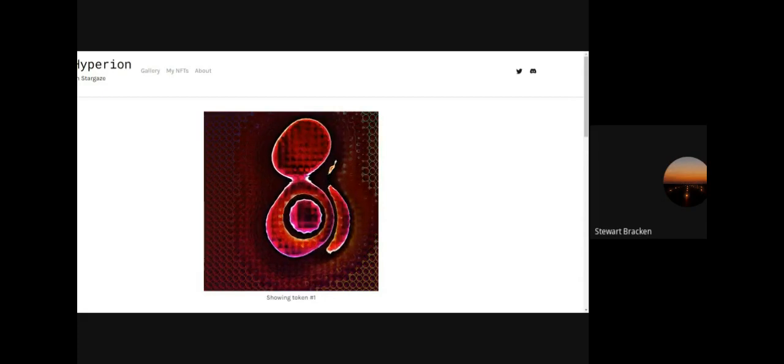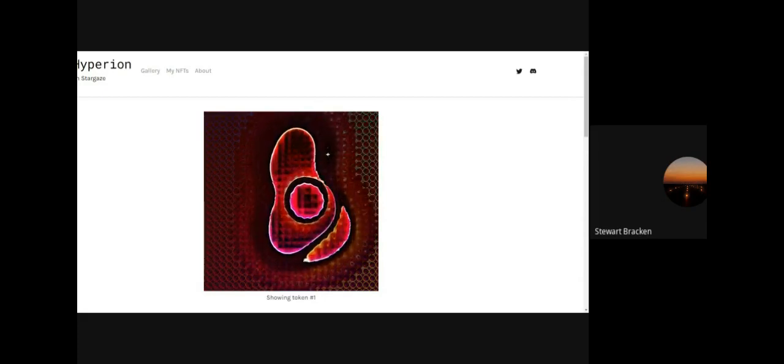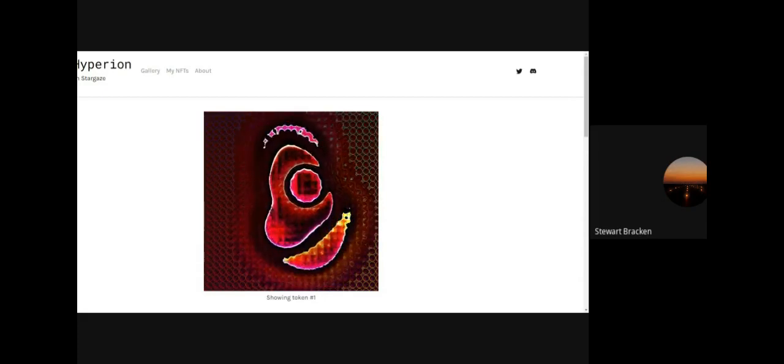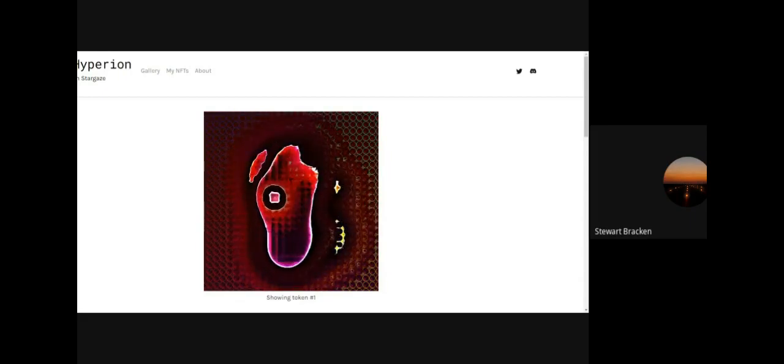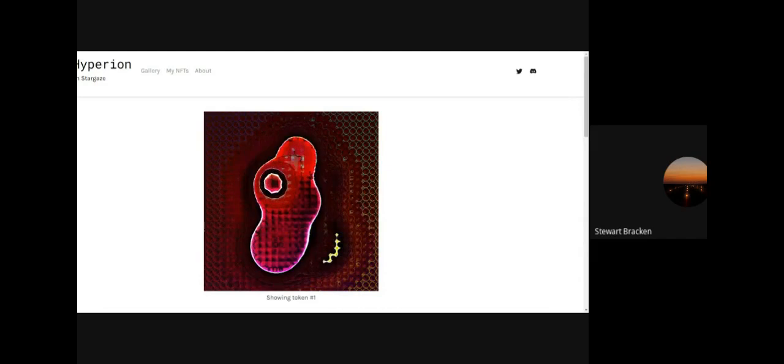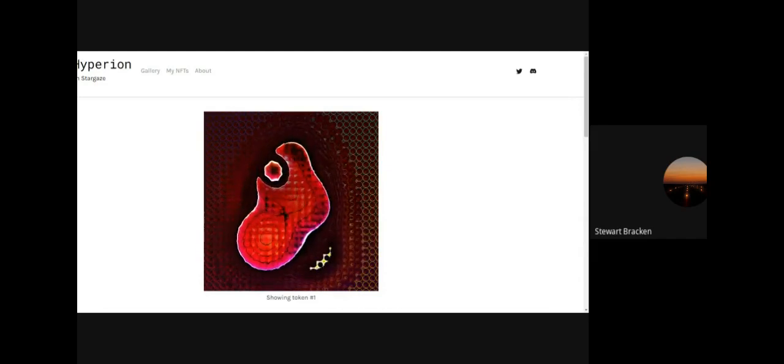Right. In the case of Hyperion, all I created was some code. So there's no actual hand-drawn assets. This code is shipped as part of this NFT. That's what you're buying. And then it renders this image in real time.